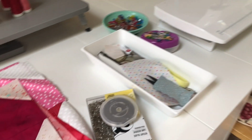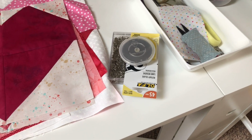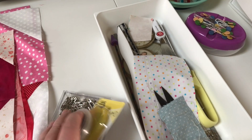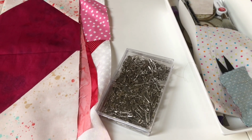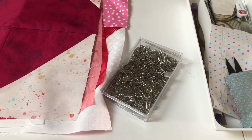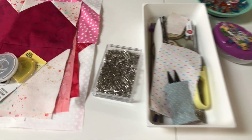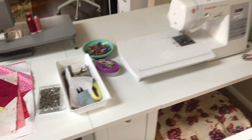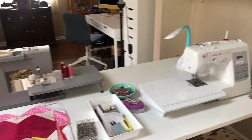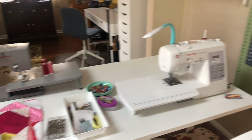I've pulled a couple of the rotary blades. I need to change my rotary blades. I'm going to do that. And then here is the box of the safety pins that I use. I always pin baste my quilting, so those are out because I'm using them. And I've done, like I said, quite a lot of piecing, and it cleaned up so fast and so easy, and I'm really happy about that.